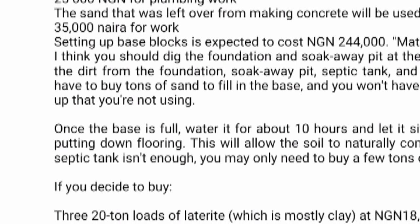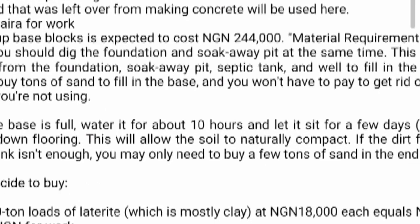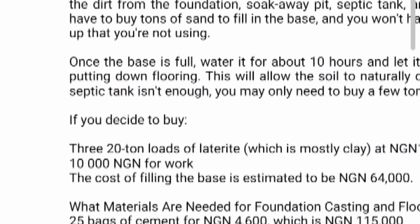Sorry for my voice. How many liters of water you need depends on the nature of the floor, but here we just calculated a few. So work is 25,000 naira. The work with concrete is expected to cost 291,000 naira. How to lay foundation block and what you need.